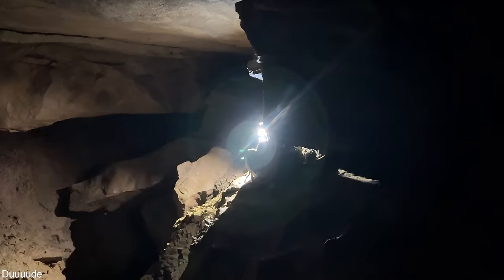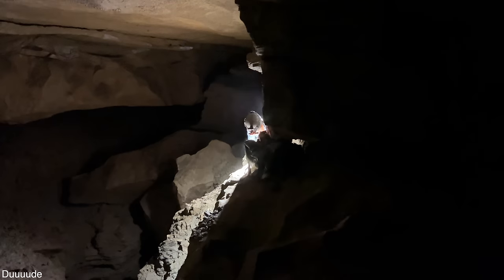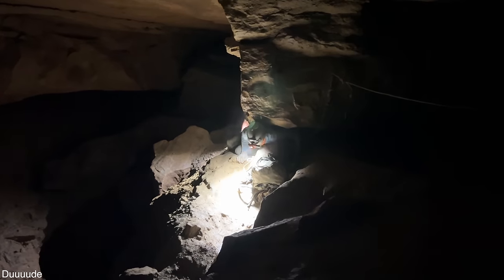Do not drop your bag down Fantastic Pit. Do not drop your bag. I mean, you can. You just have to, you know, get it when you get to the bottom. You guys would have to. I wouldn't have any gear.